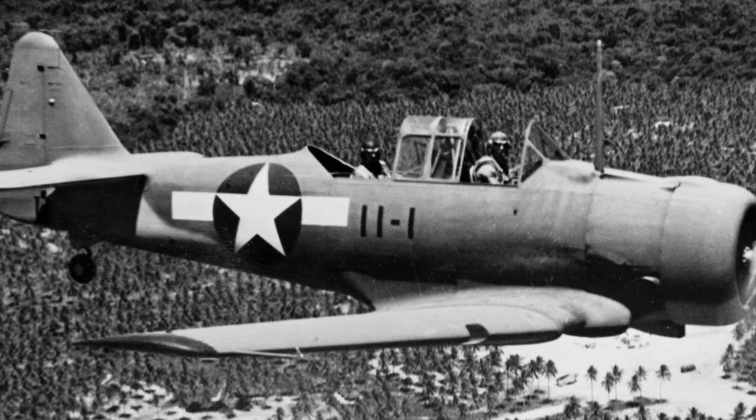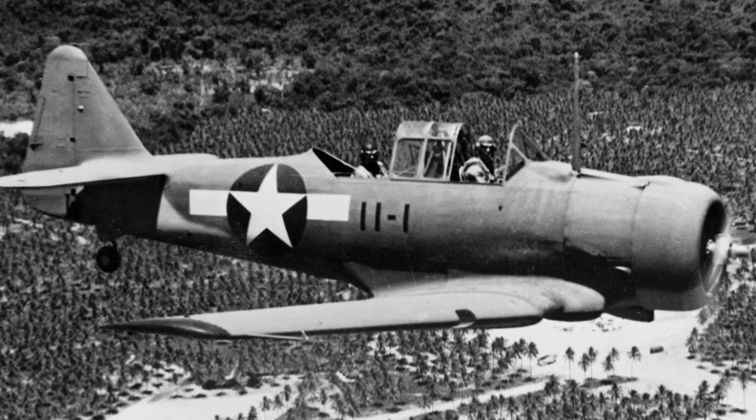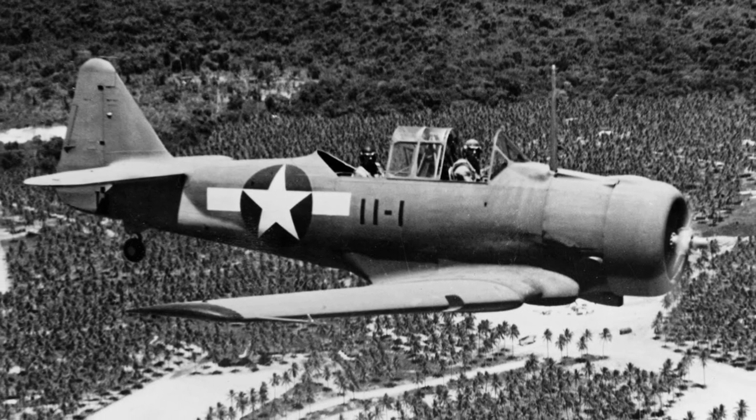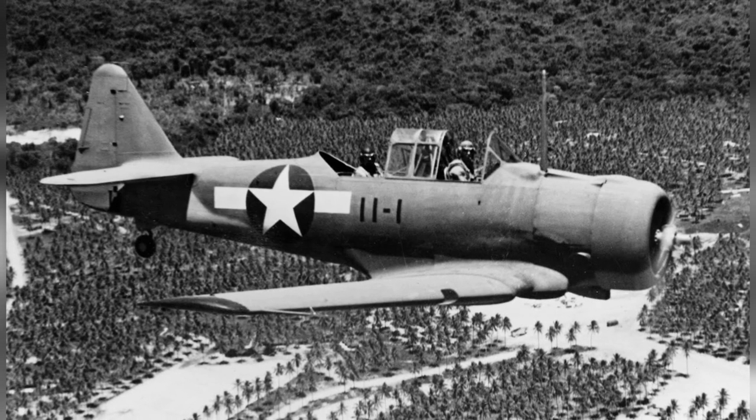In October 1943, a plane called SNJ-3 Texan from Marine Air Group 11 was seen flying over Espiritu Santo, New Hebrides. It's interesting to see that the national insignia on the plane doesn't have a painted border around it.